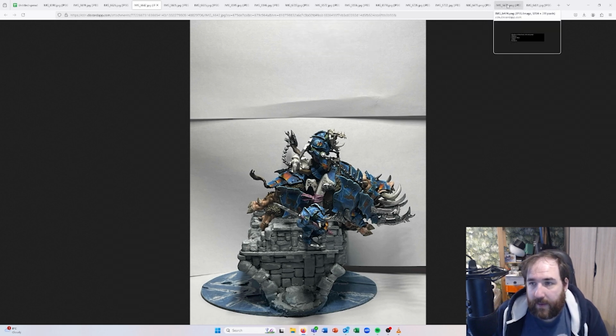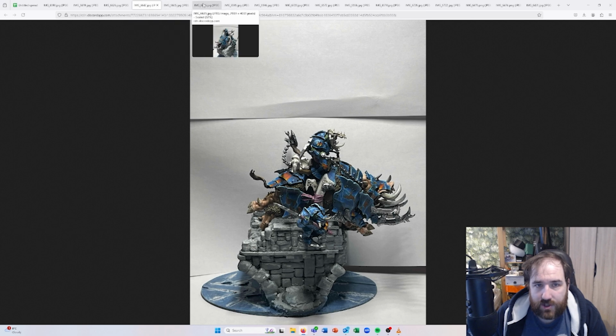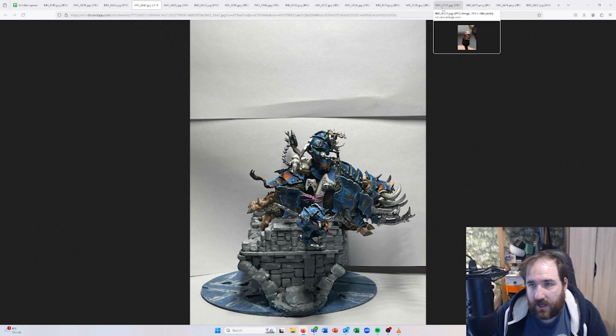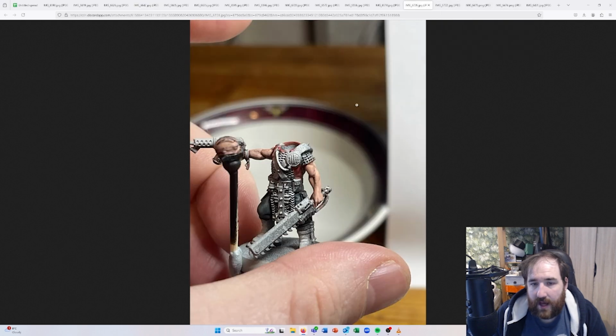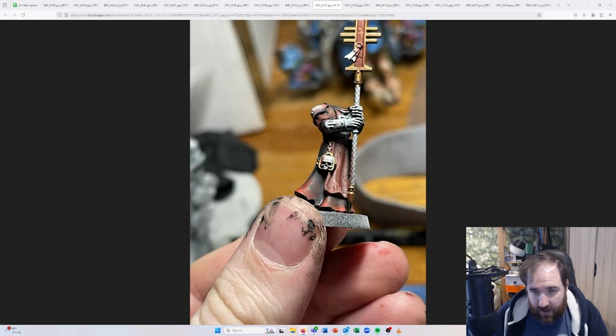Then I moved on to painting Inquisition. So I'm painting my Inquisition kill team. There's lots of photos of my Inquisition kill team. They're all on bases. Their heads are all on sticks, so I can paint them. Loads of cloaks, obviously. Loads of different types of cloaks.